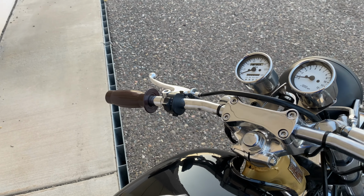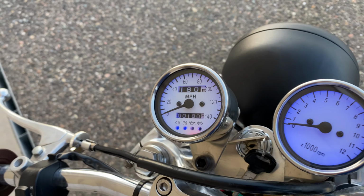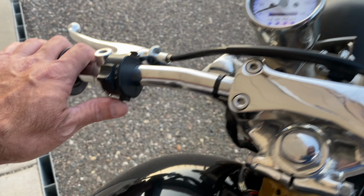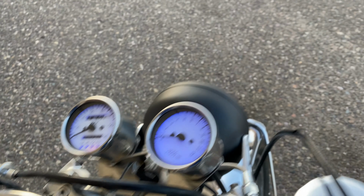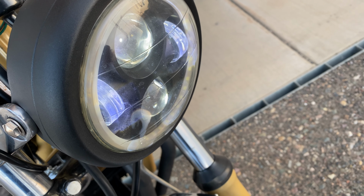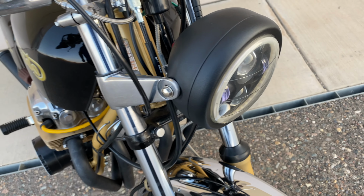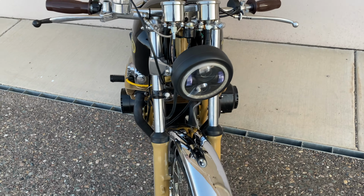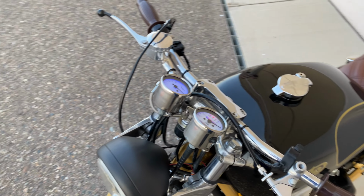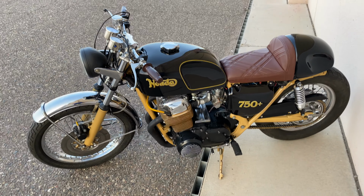So it's got a horn. I'll show you how to fire it up here. So you've got your lights right here, and then let's see if your horn is right there. And then this is your lights. Lights come on. Not really high beams, but it's a Cafe Racer and it's freaking awesome. Very, very cool little bike. It is a no reserve auction.